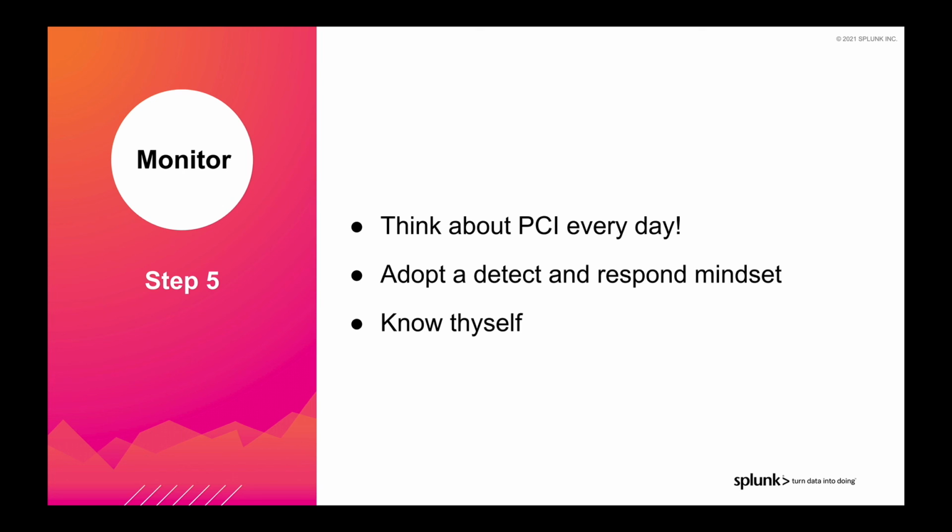The last recommendation is a theme that has been pervasive, hopefully, through this presentation, but it's to know thyself. Even if you go back to requirement 1, where we focused on defining your PCI environment, you need to know where your cardholder data is. You need to know the systems and the networks and the applications where that cardholder data is being processed. And you need to know who is accessing your data. And if you know those things inside and out, and you know your environment, you're not only going to be in a lot better position to maintain PCI compliance, but you're going to be a lot more secure too. And that ultimately is the goal here.